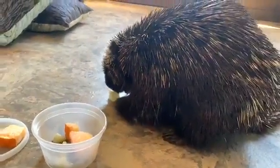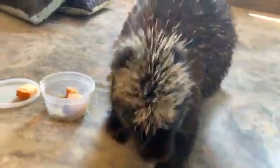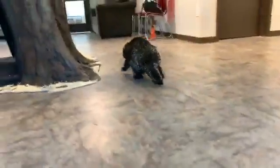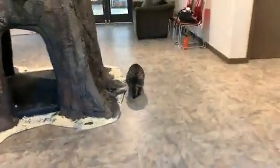He's been tame since he came to us. We did try to wild him out. Sometimes you can wild a patient out just by removing the positive human interaction that they may have had. So we hide our faces when we feed them, we don't talk to them, anything like that. But Henry was very, very tame and remains tame.